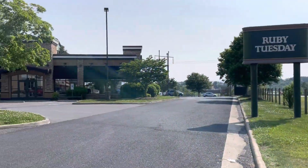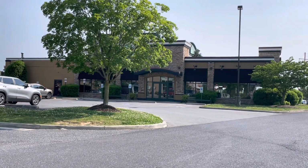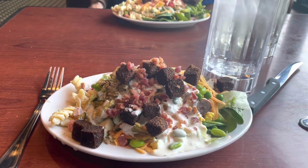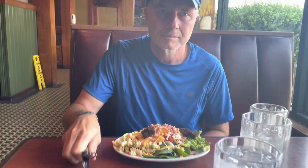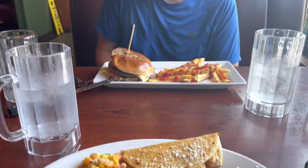All right, laundry is done. We're checked into the hotel. Now we're heading to Ruby Tuesdays for a late lunch. I got the queso jalapeno bacon burger.